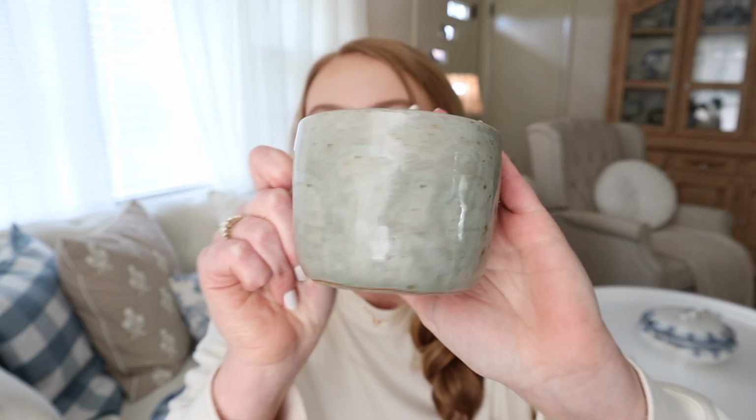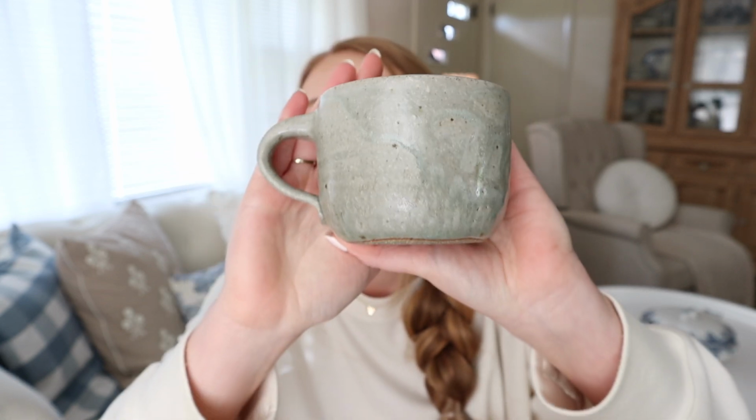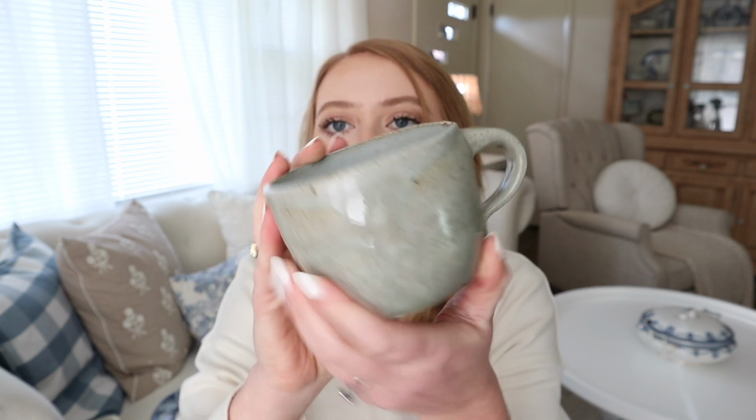The next thing I grabbed from there, this was $3, and this was just a really nice little pottery mug. I love these unique mugs, and I love when you can find them at thrift stores or antique shops or peddlers malls. I just think they're so unique. You can tell it is definitely a real pottery piece. And so I just thought this was very, very cottagey and gonna be so just nice to drink coffee out of.